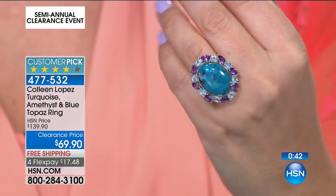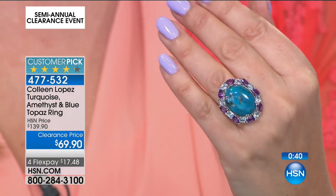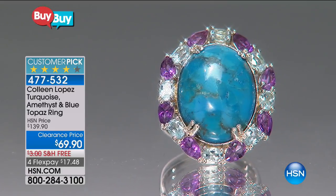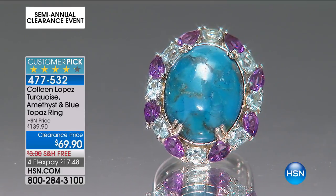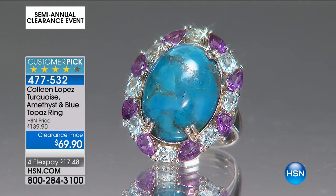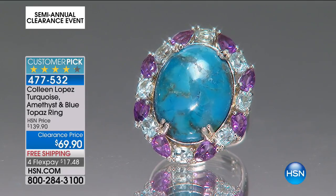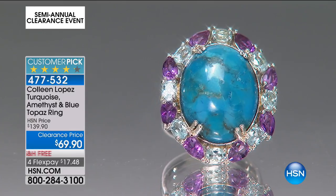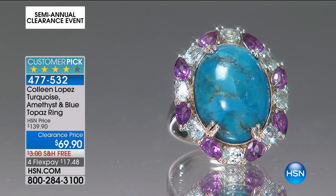But I also think this is really for that person who loves gemstones, who loves color, who wants to mix it up. If you really are a jewelry gal, you're going to appreciate how much workmanship goes into this piece with that huge cabochon. And the bigger the size of the turquoise and the gemstones, the higher the value. Absolutely, exponentially. And it's Colleen Lopez. Colleen has been doing jewelry forever here at HSN. She has a wonderful sense of style and a great level of taste, and for her to put that together for you, you know it's something fantastic.